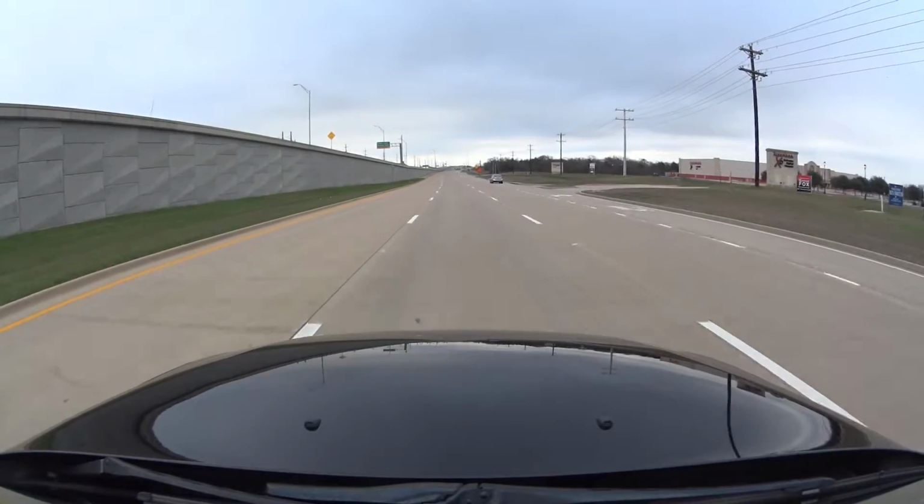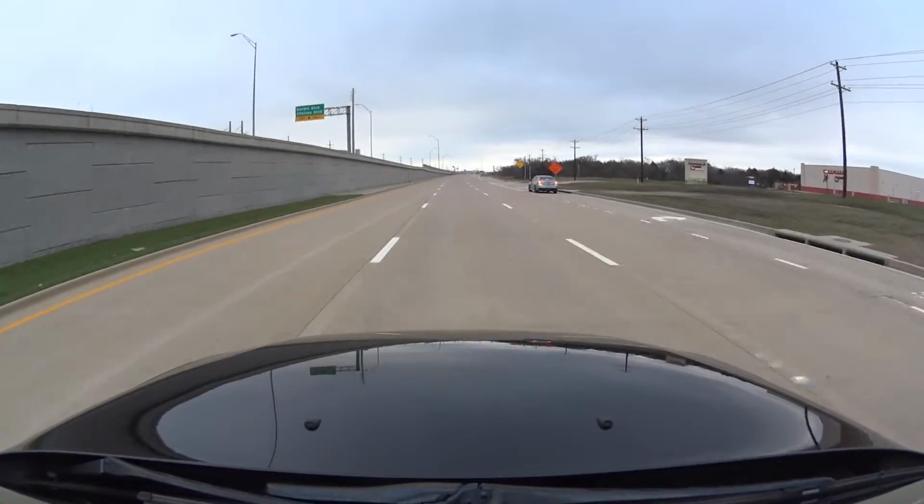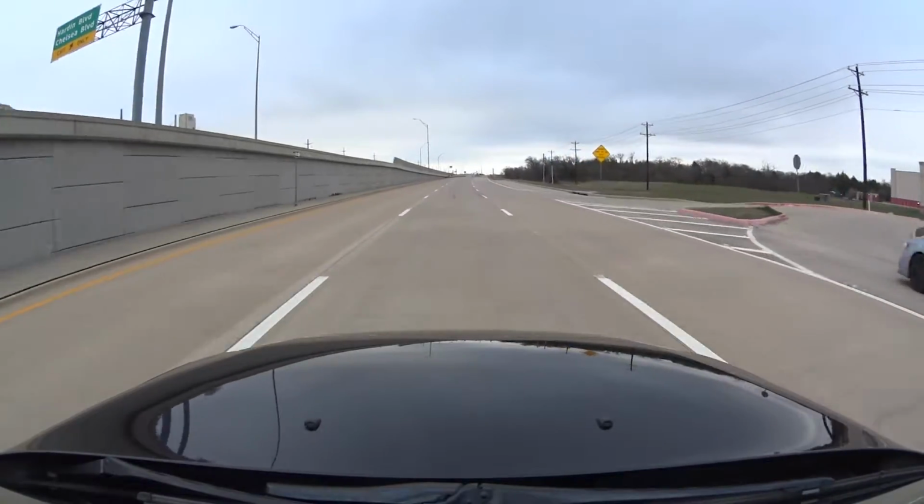Now I'm gonna be completely honest, I do really like the STIs as well, because they still sound proper. The WRXs, they lost that burble, that still has it. And as you can see, they move out pretty well.